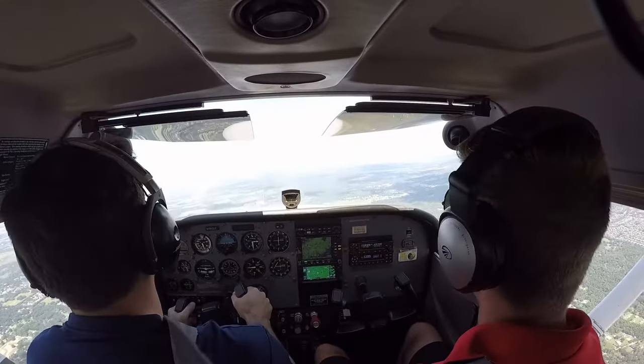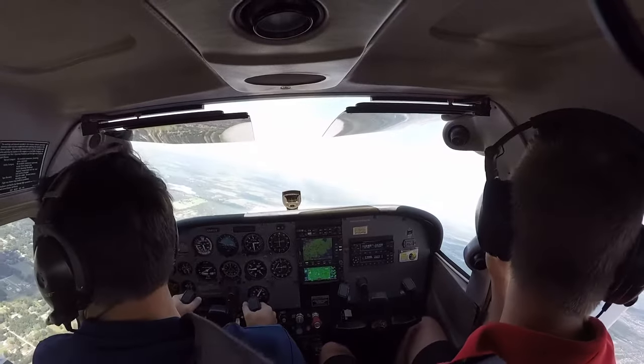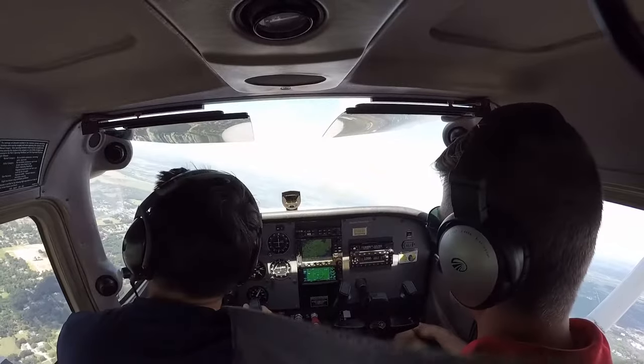Look left, turn left. So go ahead and go. You're looking out your window, I'm looking out my window. We're looking for any birds, towers, airplanes, etc.